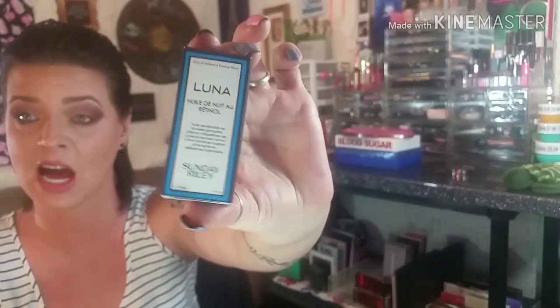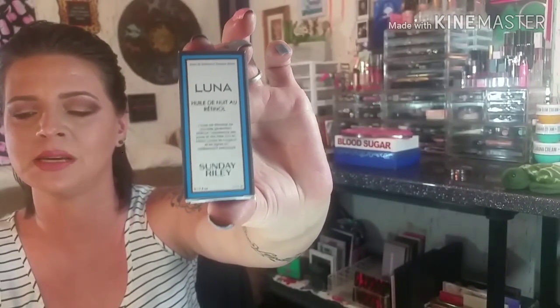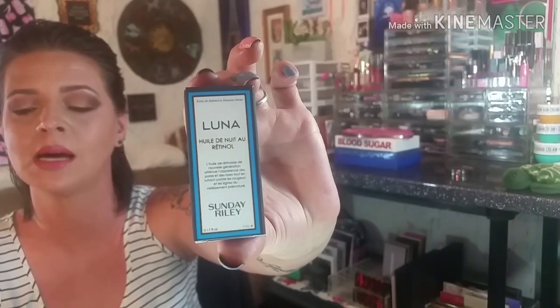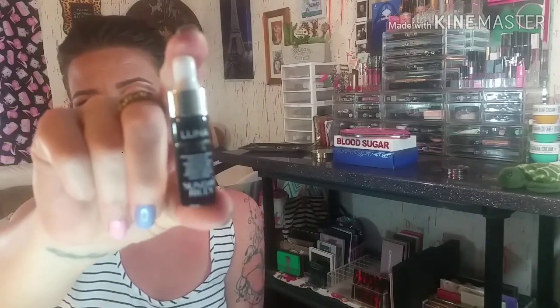The full size of this is $105. This cult favorite retinol oil reduces the appearance of pores, wrinkles, and redness over time. Start by applying a few drops after moisturizing twice a week and work up to more. So I am very excited about trying this out. I'm sure that it is a very small sample, but with it being a night oil, you don't really need a whole bunch. That is what that item looks like outside of the box.